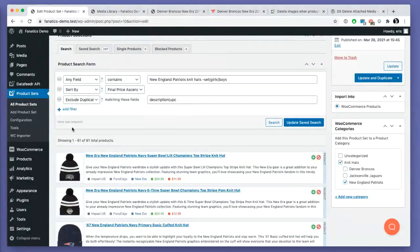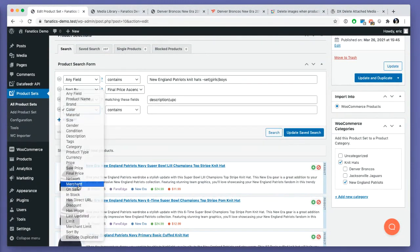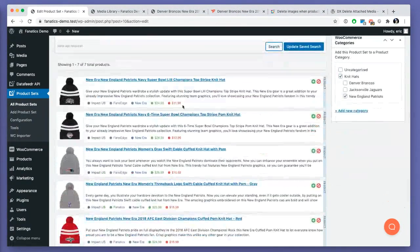Just a really quick thing I wanted to show you. If you want to display just products that are on sale, you can just come in here and say, just show me products which are on sale. And then now we have these products which are on sale.